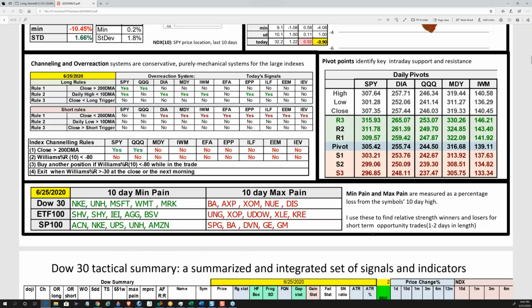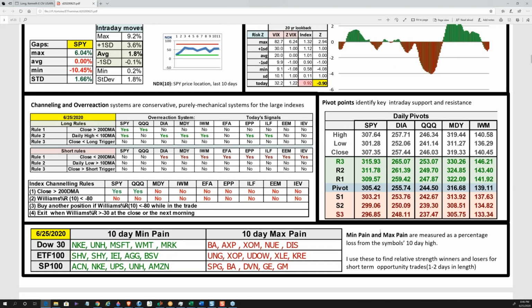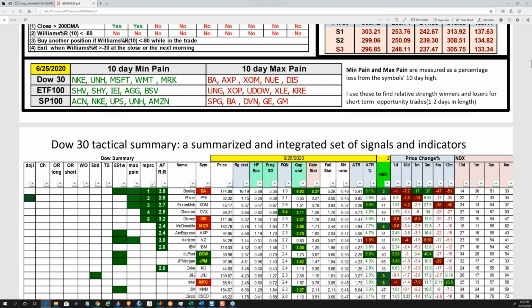Everything else looks normal. No signals and channeling overreaction under the 10-day max pain and min pain. Apple has fallen off of the 10-day min pain. So we got Nike, United Health, Microsoft, Walmart, and Merck. So even though Walmart has been underperforming, it's been stabilizing. So that might actually be one I could talk myself into as a value play. Man, that would be crazy.